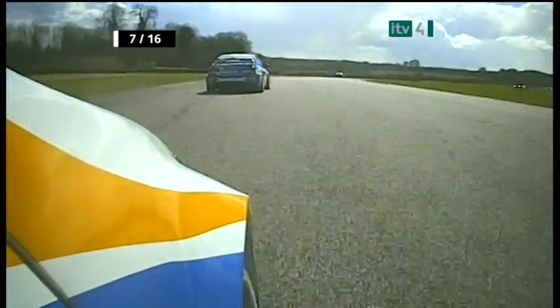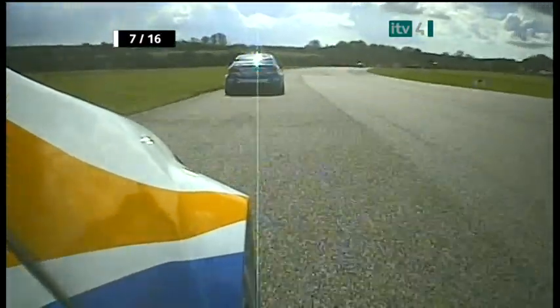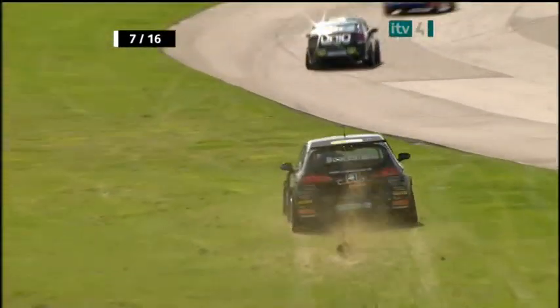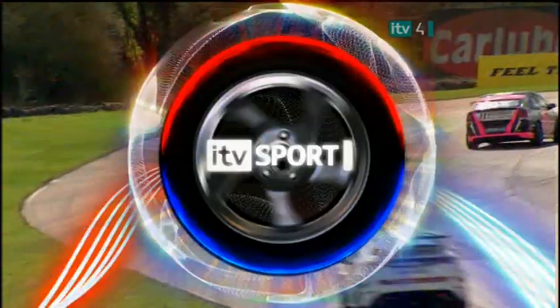You can see the steering angle from the front wheels, and Jason Plato just running out to the outside. Tom Boardman, I think. Tom, is that Boardman? Yeah, it is. Boardman in trouble. Got off to the left. Now, is that a tyre problem or is that a mistake?